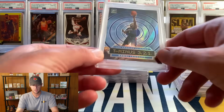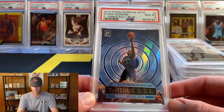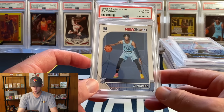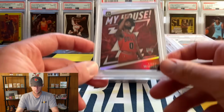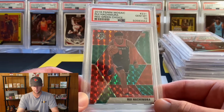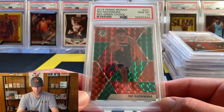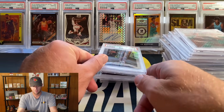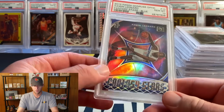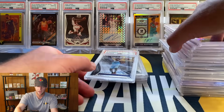Next up, we have a Kawhi Leonard. This is actually the blue, so this one is numbered to 85. Kawhi Leonard PSA 10. Ja Morant Hoops Base PSA 10. Coby White My House Hollow 10. Rui, this is a super, super cool card. I like this card a lot. It's the red-green choice out of Mosaic. And then we have a Jarrett Culver Prism Variation. Another Kawhi. This one is also the blue. PSA 10, numbered to 85.